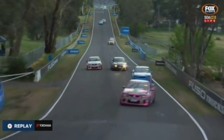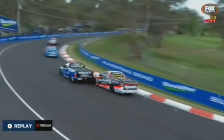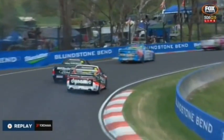So that's put Kim Jane out of this one, which means he'll start right at the very back at P27 tomorrow. So this could be where this bit of contact was. So Nathan Pretty up the inside. There it was.